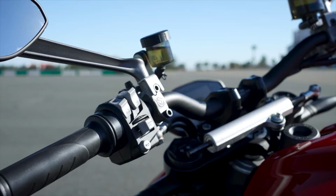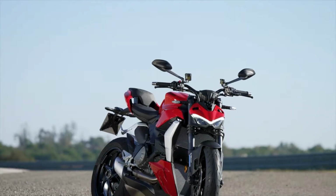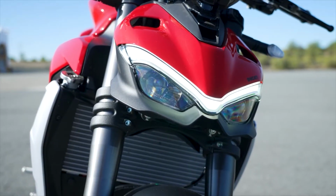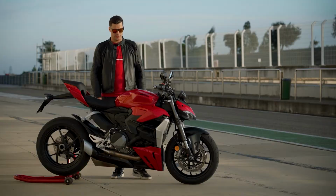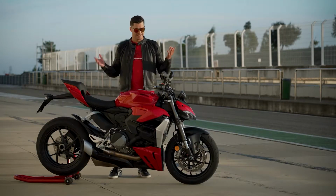Of course, we also have a steering damper made by Sachs. The color is identical to the older Streetfighter V4 model. Even their faces are very similar. And if we talk about the looks, just look at this. Isn't it sexy? Of course it is.